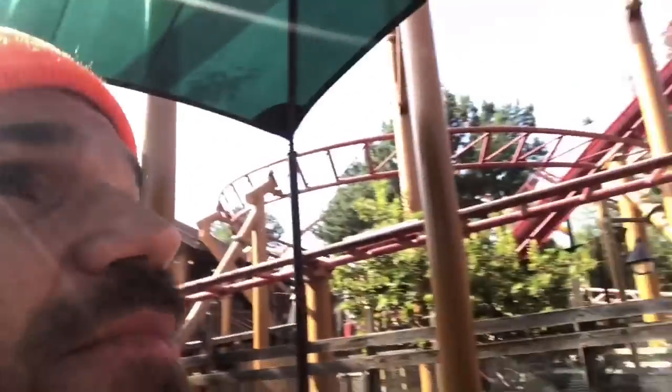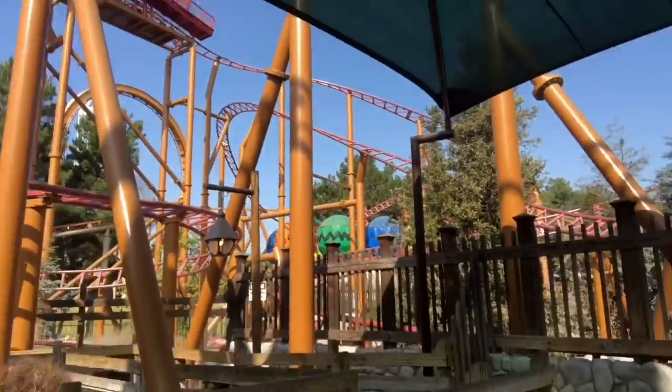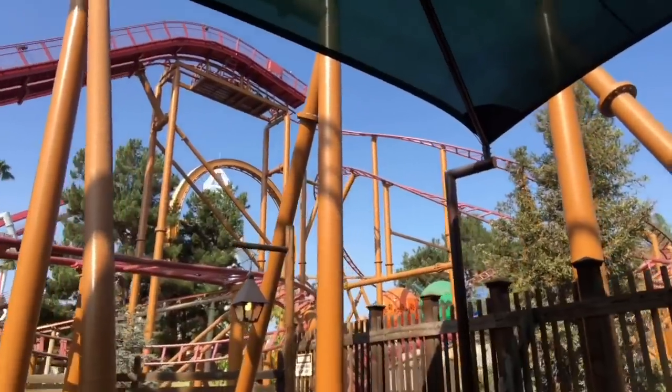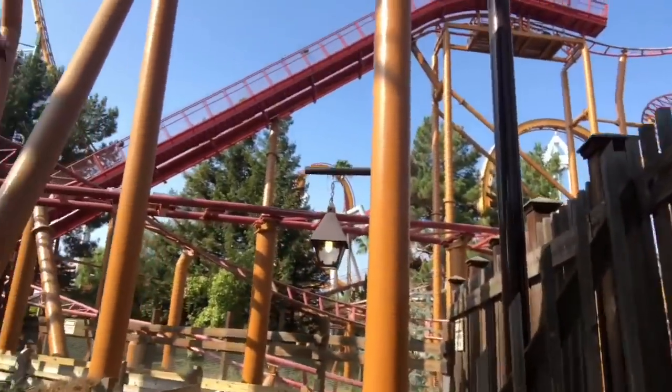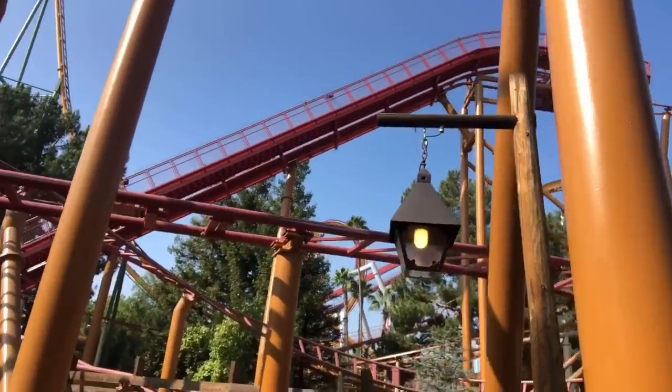All right, so as we walk onto Sierra Sidewinder, I got some really great factoids for you on this one. Built by Mack Rides in 2007, this coaster, it's absolutely fantastic. You've got some really great elements here. I'm gonna kind of spin the camera around so you can see them there. But the entire time, you're in a spinning car facing the people that are either behind you or in front of you, or if you're in the front car, you're essentially seeing the people behind you.